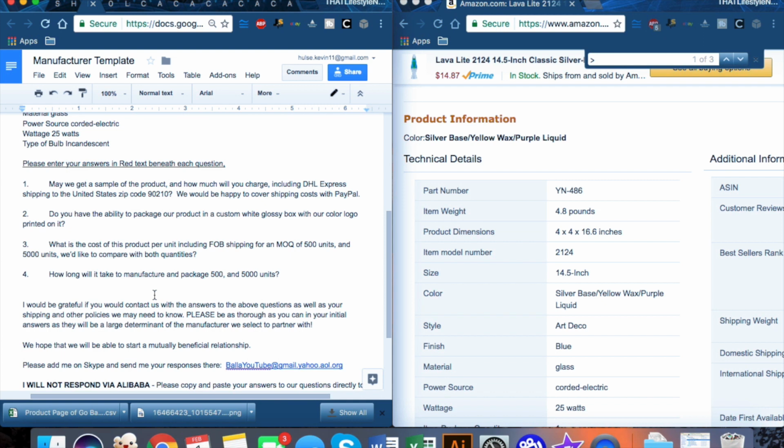So in a perfect world, you'd get 100 units at the 5,000 unit price. You'd prove demand on Amazon, and then you'd quickly reorder, and you'd have the least amount of risk with the highest amount of reward, right?